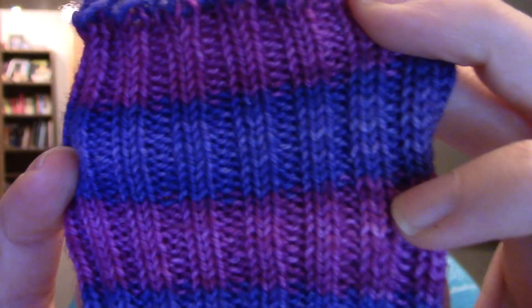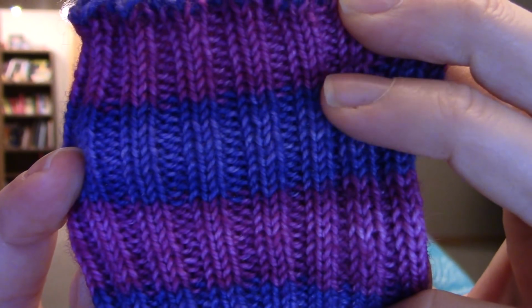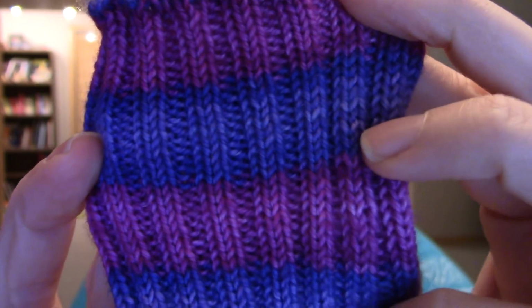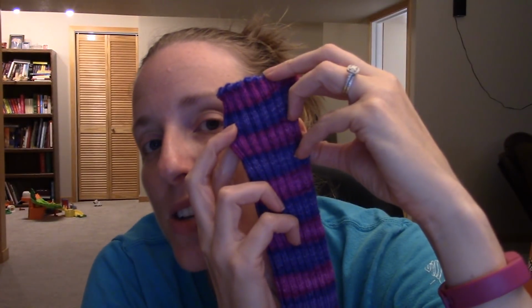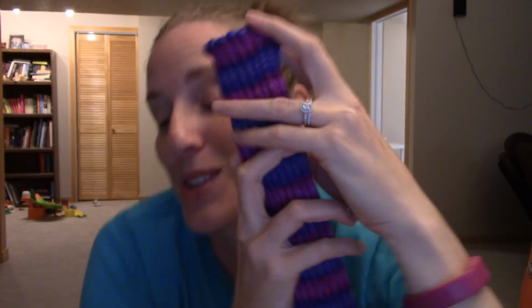The color's atrocious, I'm very sorry. But you can kind of see how it's deeper right where the color's going to change and then gets lighter in the middle. It's kind of a fade a little bit inside each stripe. So that's really cool. So that's my FO of the week. I started those June 18th and I finished them June 30th. Finished it last night while we were watching a movie after the kids went to bed.